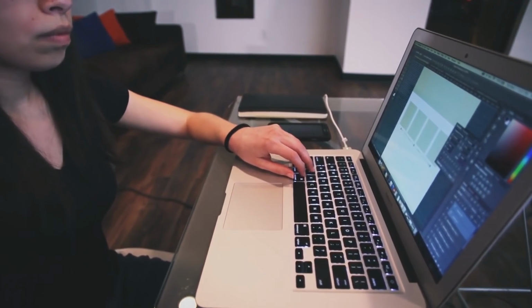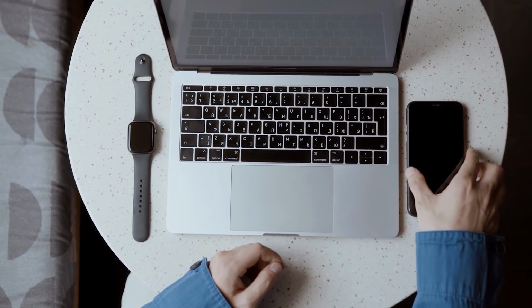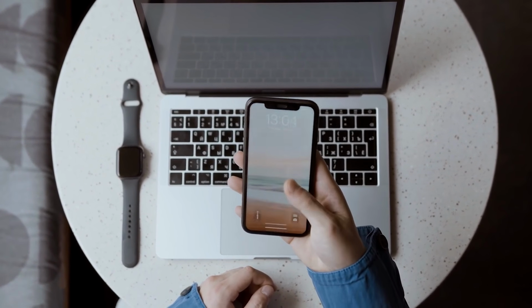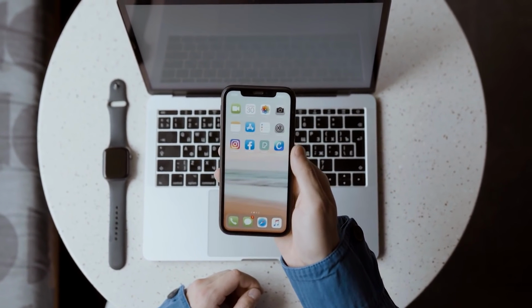But overall, if you're looking for a great entry point into the world of Mac, and maybe you just want to make sure that you have something that syncs with all of your Apple devices at home, this MacBook Air is a fantastic option for your kids. And again, you know Macs, they last forever, so it's going to last your child a really long time.